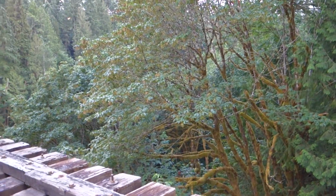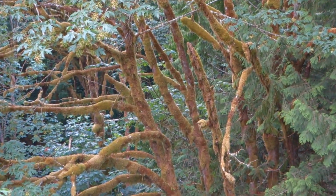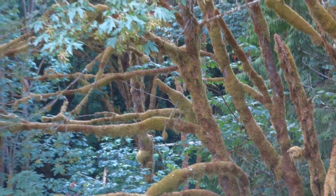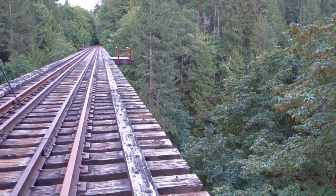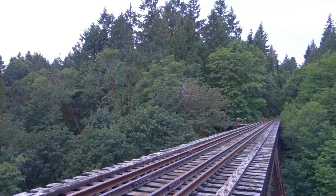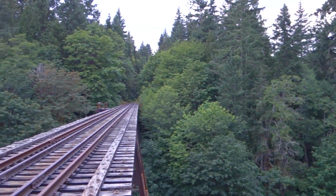There's some really lovely trees over here, just nicely covered with moss. I'll zoom in a bit. It's just after 9 p.m. now. The sunset is at 9:24 or something like that, but there's a lot of cloud cover, and so that's making it darker than it seems.